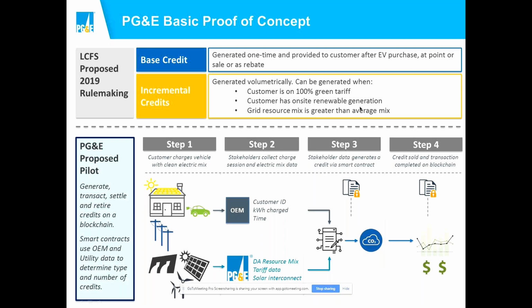One thing that blockchain is not going to do is improve data quality. And so we think that this is a really good opportunity to test blockchain because you basically have to come to the table with the data already in order to get these incremental credits. And then we're looking at using blockchain as a better way to track those transactions once we have that really good data.